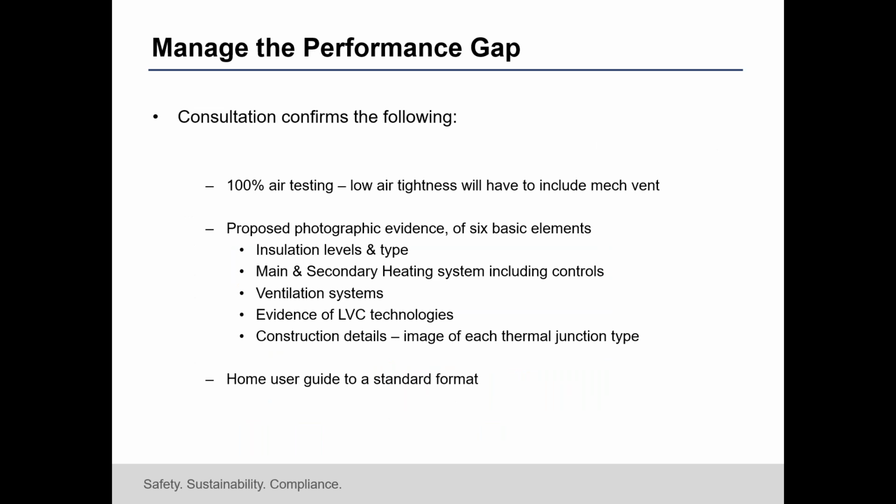Right, what else do we need to do on site? So there's a perception that there's a performance gap between what we build, what we are doing on site, and what actually comes through in the energy bills for the residents, for the people we sell the properties to. The performance gap. So the EPC says one thing, the reality is different when somebody moves in. And there's three measures that the government is intending to implement, which is a bit of a step change for us all. The first one is 100% air testing.